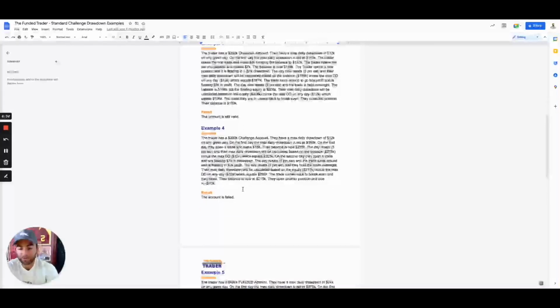Coming to example number 4, the trader has a $200,000 challenge account. They have a max daily drawdown of 12,000 on any given day. On the first day, the max daily drawdown is set at 188,000.